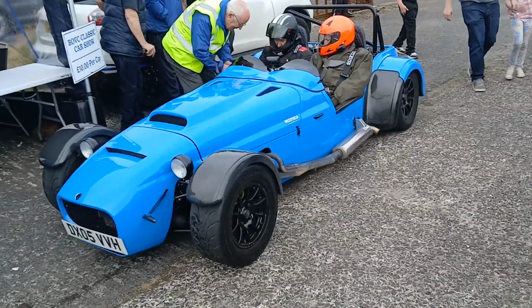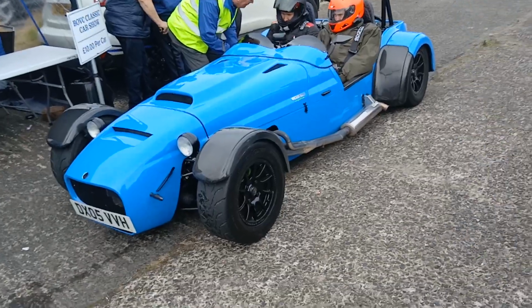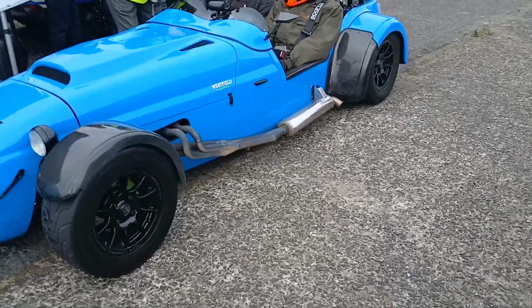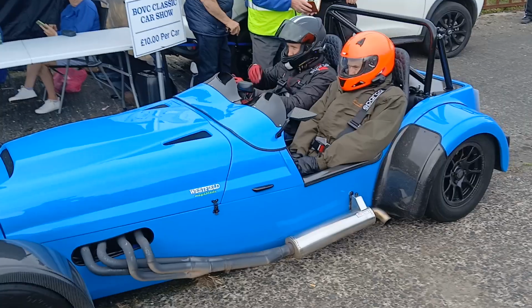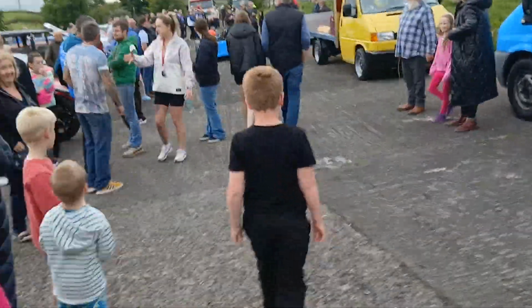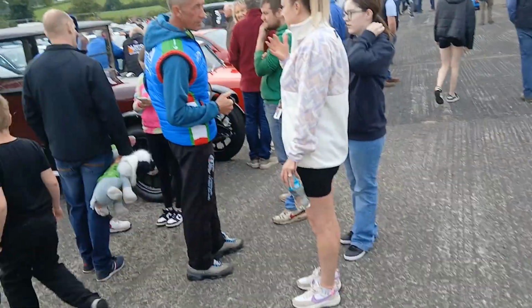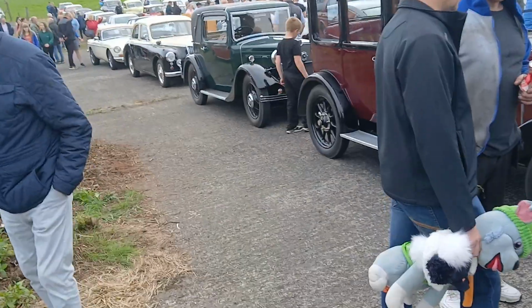Here we have a Westfield kit car. God knows what sort of engine is in that. Just have a look and see what the manifold is. Four cylinders, probably a motorcycle engine in that. There's a lot of people here today. So, have a look at some of these cars here.